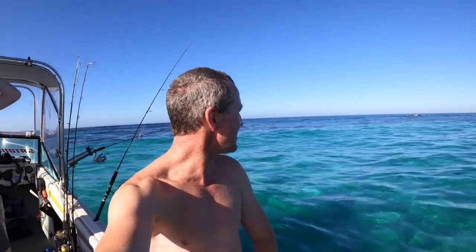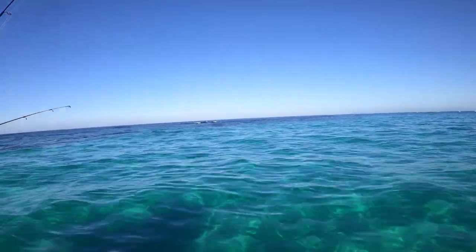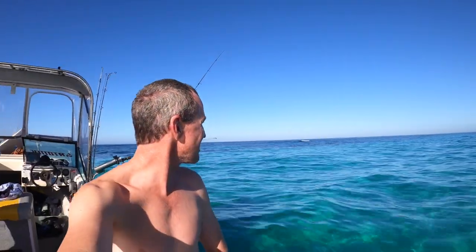We gave it an hour in close here in this shallow reef. This is where we got the small kings last week. This doesn't seem to be happening today. Some pretty big skippy swimming around down here, but what a magic place. The water's just spectacular. I really love sitting in these kind of spots. It's just really dynamic. There's waves, you can see the fish. It's all just really visual, just a really nice place to fish.